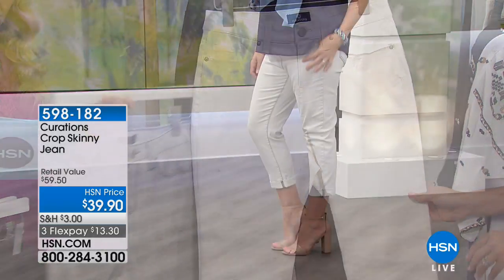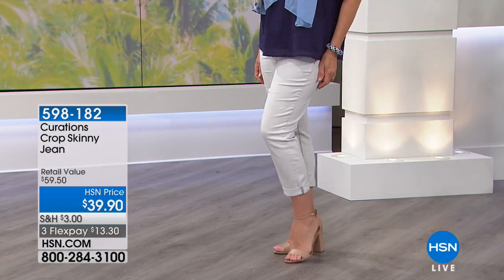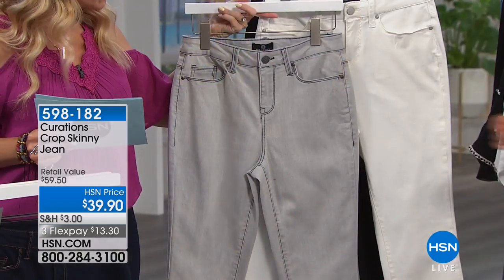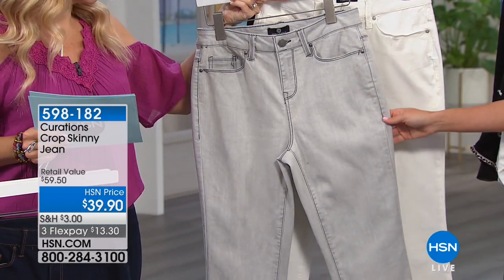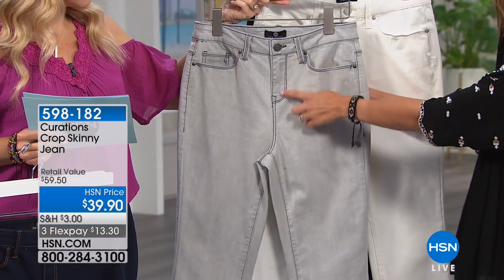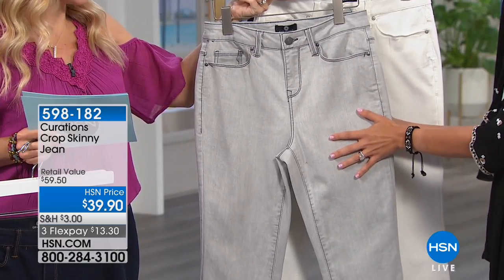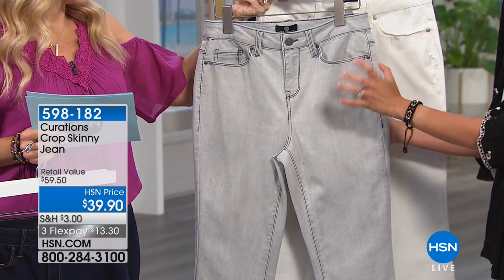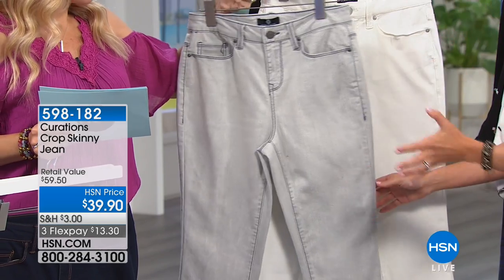And then we also have it in gray. I wanted to showcase the two side by side so you can see the difference, because it is a washed gray. It's very, very light. I've not seen a gray like this in denim before, and we have it in our embroidered denim too, which is coming up a little later. Again, that contrast stitching, and that lived-in look and feel adds a little vintage flair, a little edgier, more rock and roll perhaps, but you can style it so many different ways.